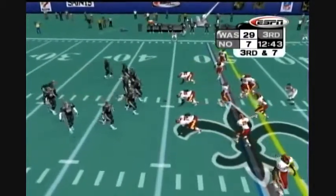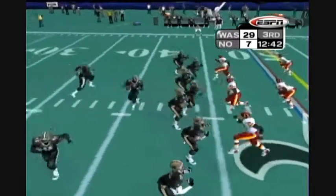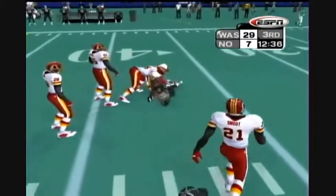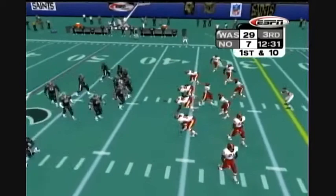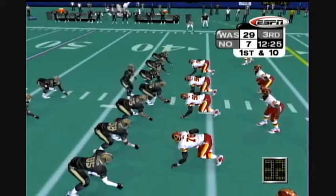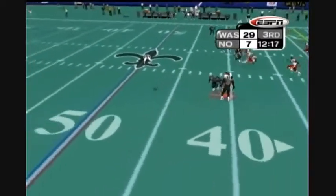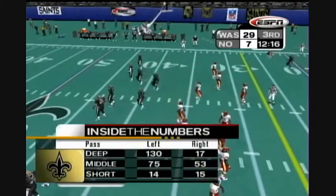Third and 7 at the 44-yard line. Set. Cut. Brooks looks downfield. Caught. Stop by Bailey. First and 10. Set! Cut! Brooks, quick drop. Covered like a proverbial blanket. Incomplete. Let's go inside the numbers.